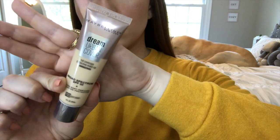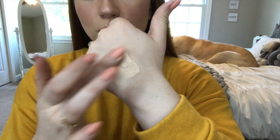The next thing I want to talk about is this new Dream Urban Cover Full Coverage Foundation from Maybelline. This has SPF 50 in it, which is very, very nice. And it's crazy that it has SPF 50 and it's very, very lightweight. I feel like most foundations with SPF in them are really thick and goopy and almost sticky. This goes on so nicely. It doesn't sink into my lines or anything. It just feels like my skin. It's a very, very light layer with a decent amount of coverage.